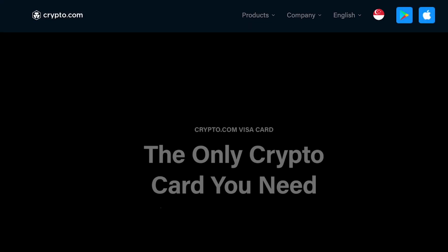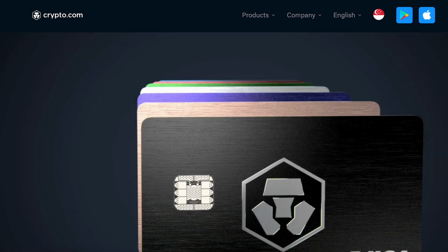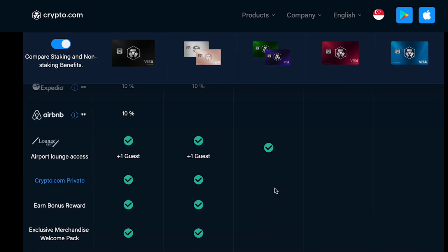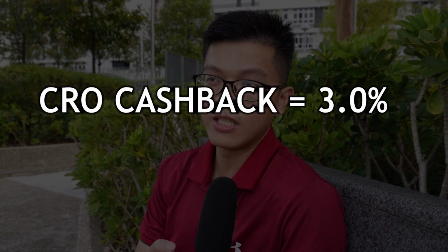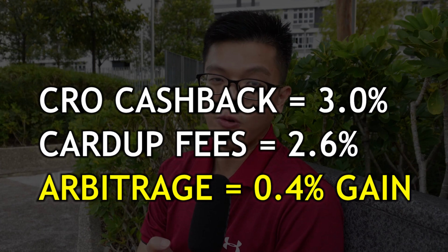The other card that you could use with CardUp is actually the Crypto.com Visa card. And I would say you actually need to be at least the Royal Jade Green or Royal Indigo that nets you 3% CRO cashback to make your effort worthwhile, right? And to get to the Royal Jade Green or Royal Indigo, you actually need to stake at least $5,000 worth of the CRO token. If you already have an existing CRO Visa card with the Jade Green or Royal Indigo, I think you could go for it. Because it gives you 3% cashback on any spend, right? So that means if you actually net off the 2.6% processing fee, you'll get a net of 0.4% CRO, which I think is not too bad either if you really believe in the CRO token.